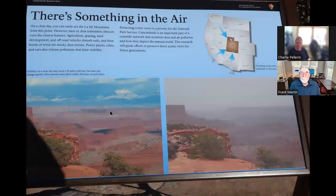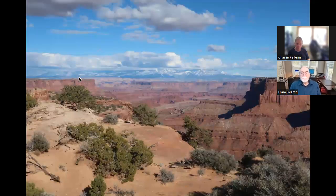This was a little plaque about the distance, and they said that when you can see these LaSalle Mountains, you're looking 150 miles out. So there we are, there's our view. It's 150 miles away. That's pretty amazing. We had a good day.